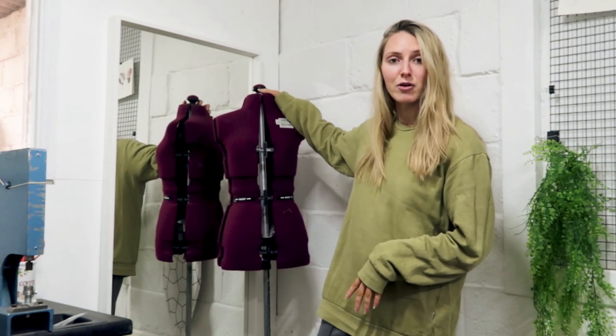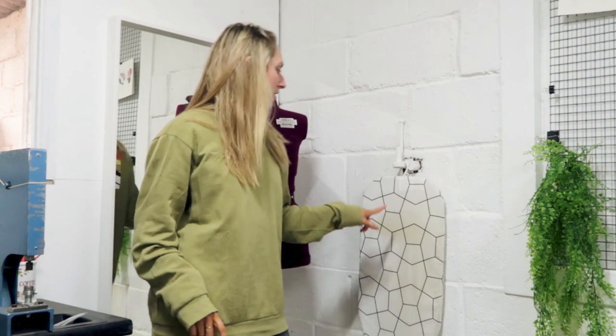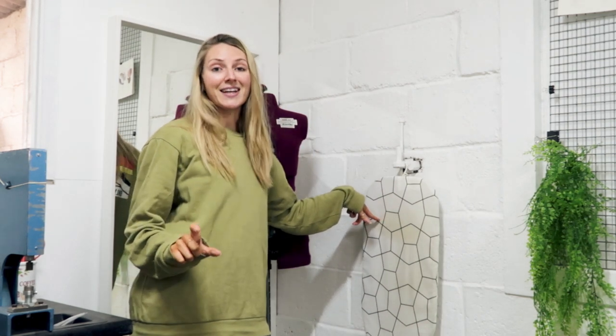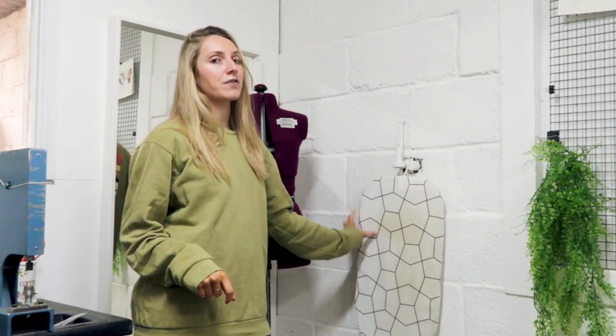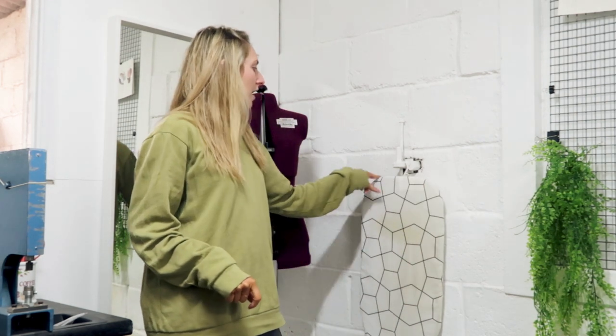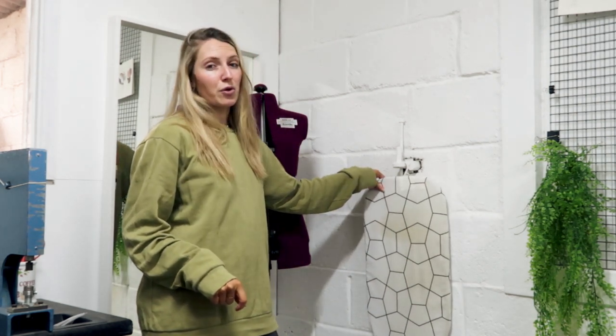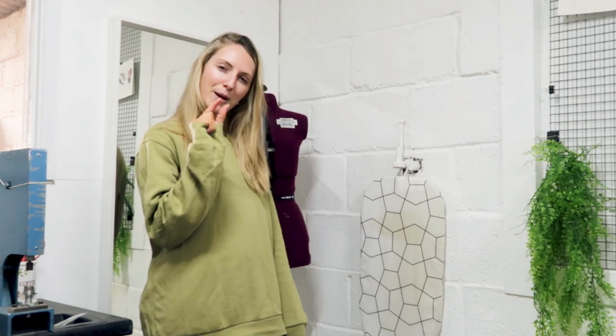Mary the Mannequin, my OG gal, stays in this corner most of the time, and then I've got one of these cute, dinky little mini IKEA ironing boards, which are actually super useful, but I have cut out my own wadding, batting type thing and put it under the board cover because I just found that the original one it came with was so thin, so I just wanted to pad that out a little bit more.